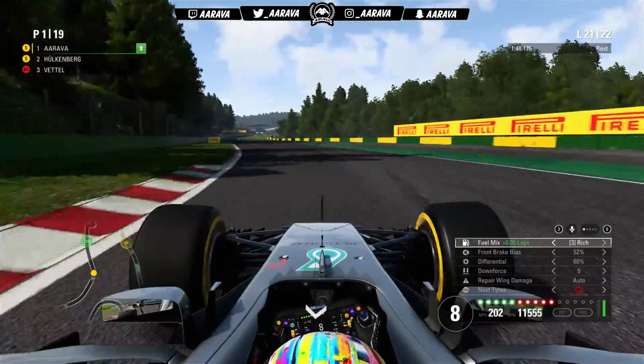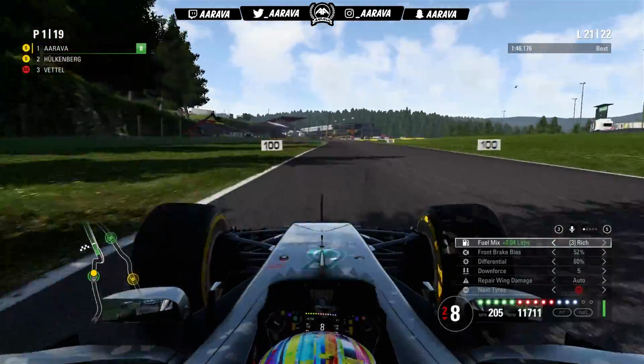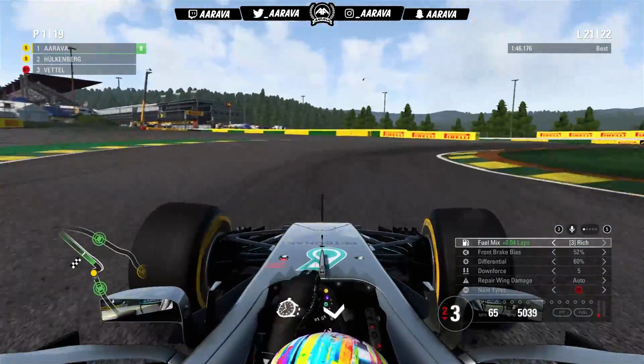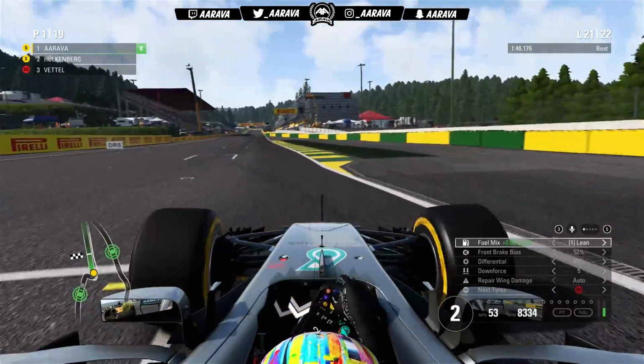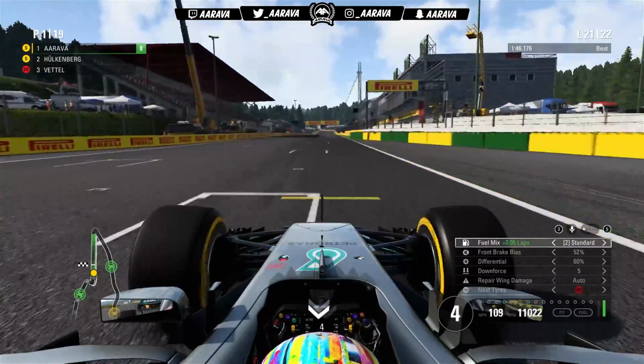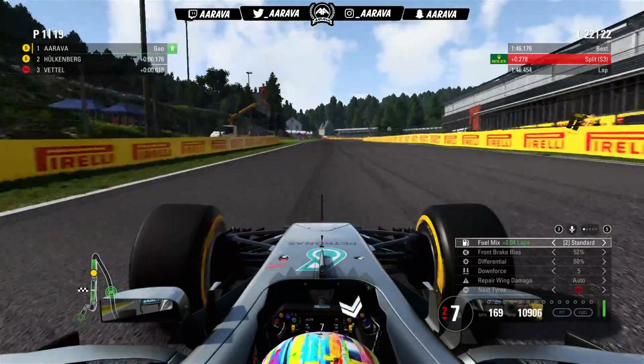We're in rich mix at the moment as we go through Blanchimont. We don't have a ton of fuel to play with here to defend from Hulkenberg as we move on towards the last lap of the Grand Prix. That's why I was going lean mixture, especially in sector 2 through Podium, corners like that, where it's very difficult for a car to really make a pass. So that's where you're being a bit tactical. And again, through the final corner, lean mixture back to standing.